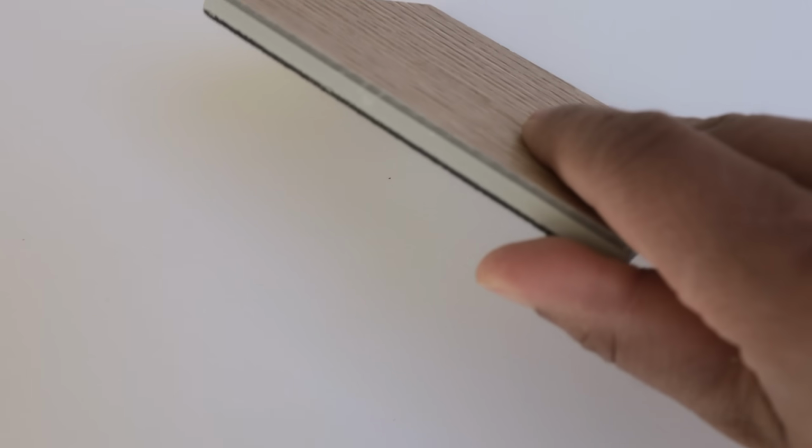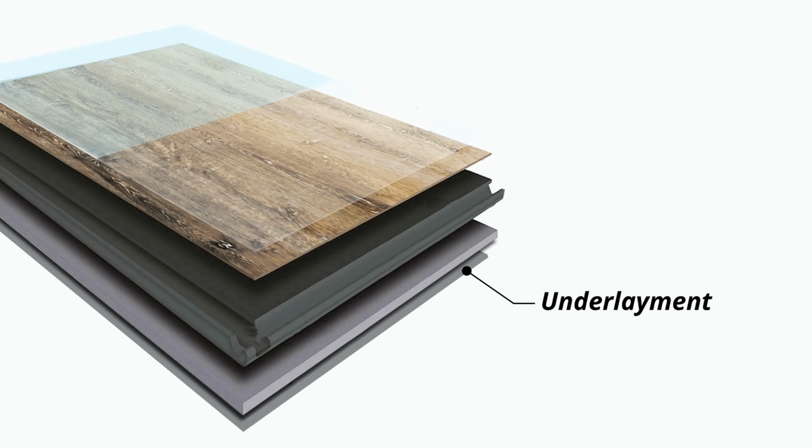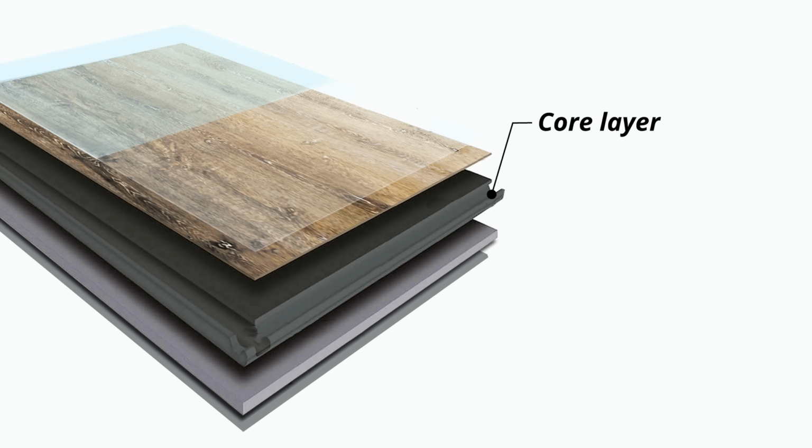The layers of luxury vinyl flooring are similar to those of laminate flooring. The underlayment can be made of cork or foam. It evens out any subsurface irregularities. The bottom layer or backing can be made of rigid fiberglass. The core layer provides structure.